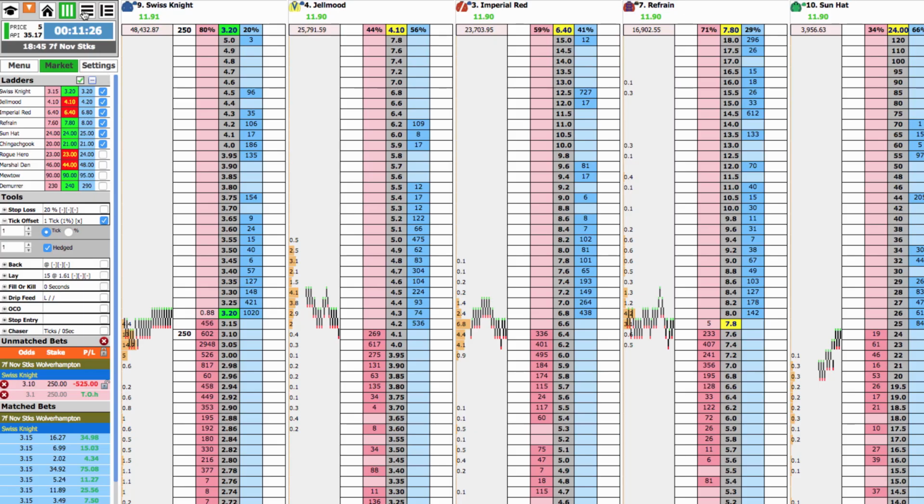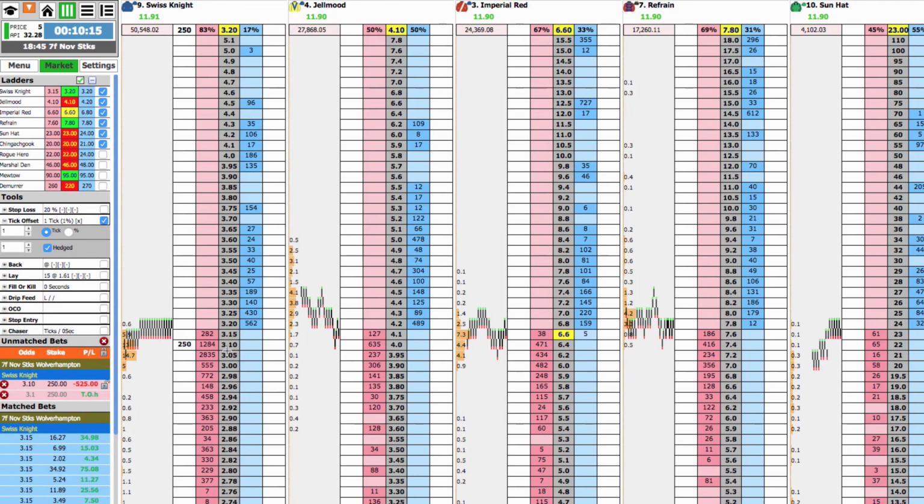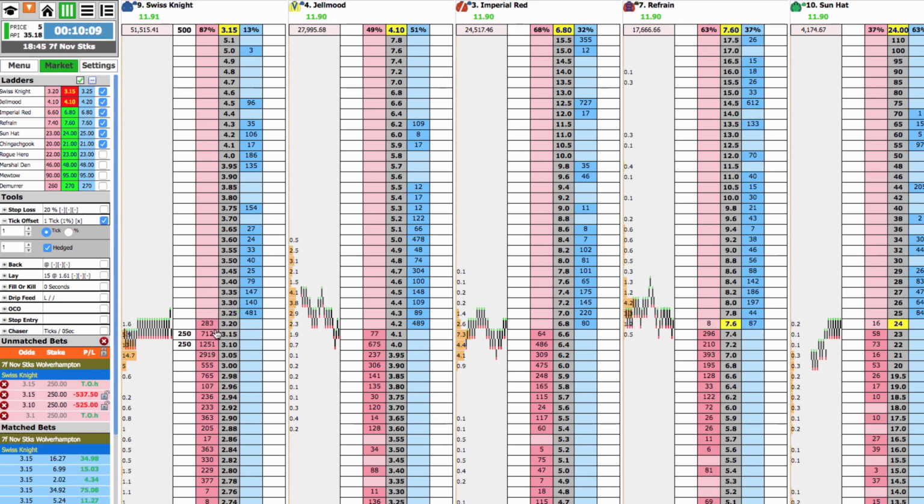So we got 33% of the money there. So there's our 1190 we've made so far. We've still got 11 minutes to go, and we're happy just to sit there. I'm in front of most of that money at 310. You see there's 1200 there, so I'm happy to just jump in.